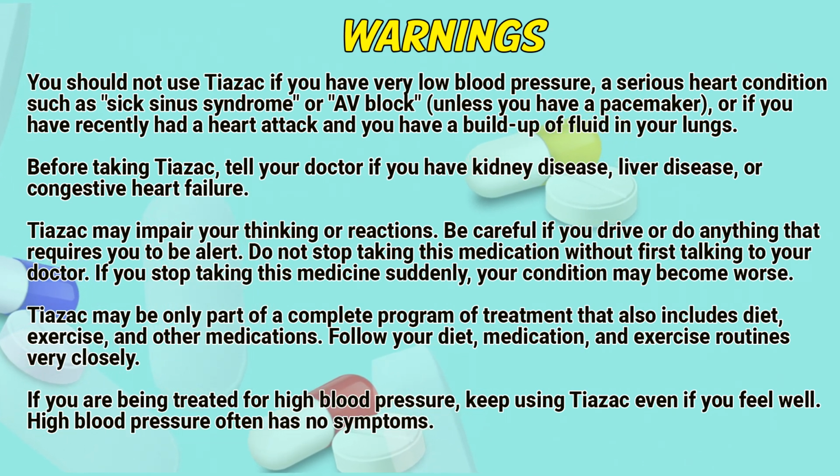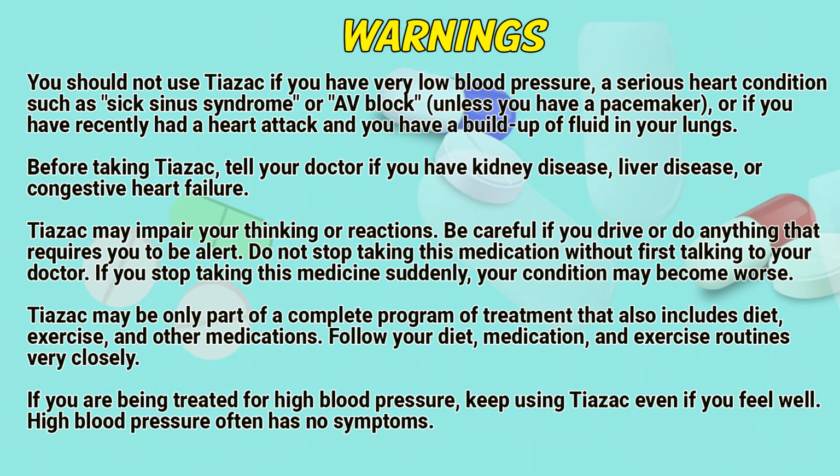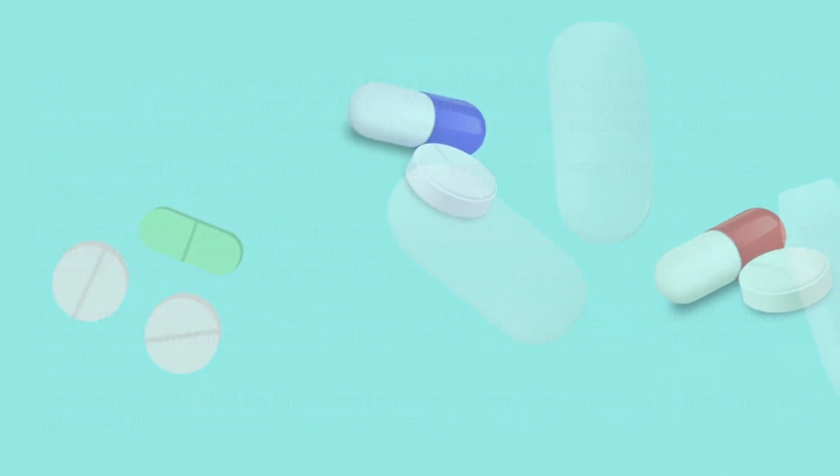Do not stop taking this medication without first talking to a doctor. If you stop taking this medicine suddenly, your condition may become worse. Tiazac may be only part of a complete program of treatment that also includes diet, exercise, and other medications. Follow your diet, medication, and exercise routines very closely. If you are being treated with high blood pressure, keep using Tiazac even if you feel well. High blood pressure often has no symptoms.